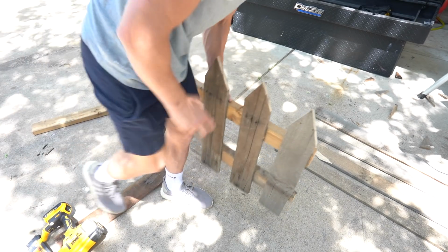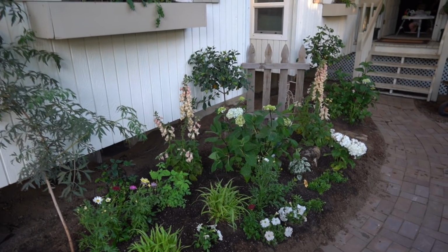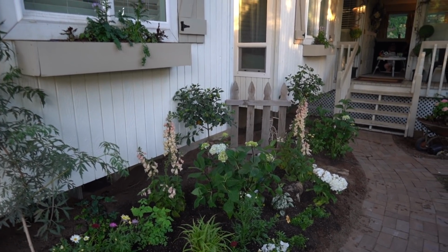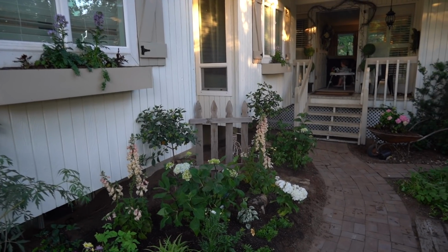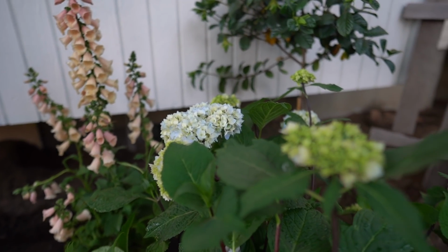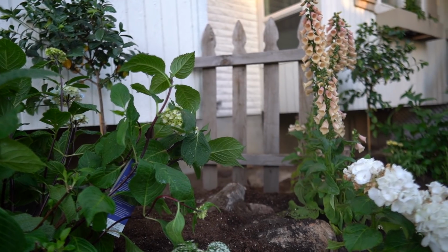I also need to add that a lot of these after shots were filmed before we did this fence. So we did this a couple days later. I did have a little fence that I had just leaning up there, but I wanted it to be on both sides. So we ended up taking that one down, and then we're using the crate wood to make the other fence. So you'll see that here at the very, very end.